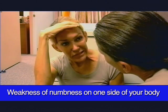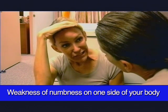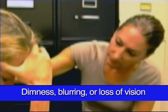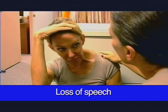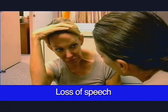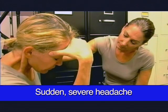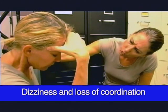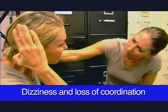Signs and symptoms of a stroke include sudden weakness or numbness in your face, arm, and/or leg on one side of your body. Sudden dimness, blurring, or loss of vision, particularly in one eye. Loss of speech, trouble talking or understanding speech. Sudden severe headache with no apparent cause. Unexplained dizziness, trouble walking, and/or loss of coordination.